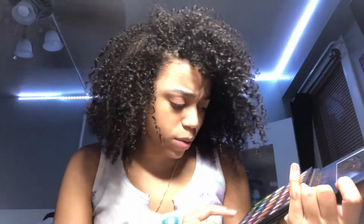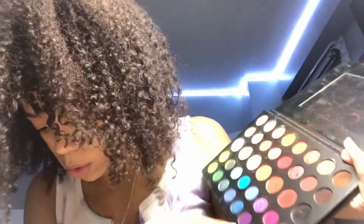Anyways. But yeah, I'm gonna be showing you guys every single thing that I'm gonna be doing, but the majority of my makeup is gonna be off camera because I can't do it on camera since I can't see. Hello darkness, my old friend. Anyways, but yeah, first things first, eyeshadow. Duh. I think I'm going to be using all the purples, so I'll just tell you all of them.